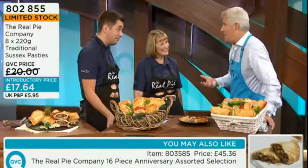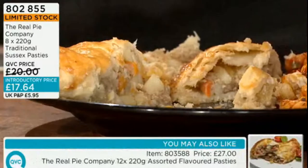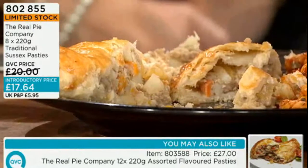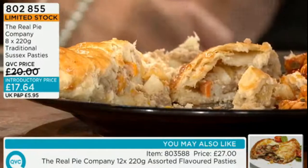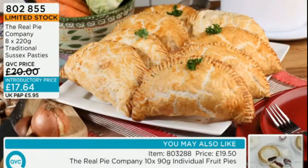They are wonderful. Don't they smell gorgeous? The smell starts it off. Yeah, you're absolutely right. The minute, you know, okay, my big nose was over it at the time, but the minute you cut into it, those aromas. I love making these in our kitchens because the smell, we get visitors in, they're like, what's that smell? I said, that's the pasties cooking. Those are your Sussex pasties.